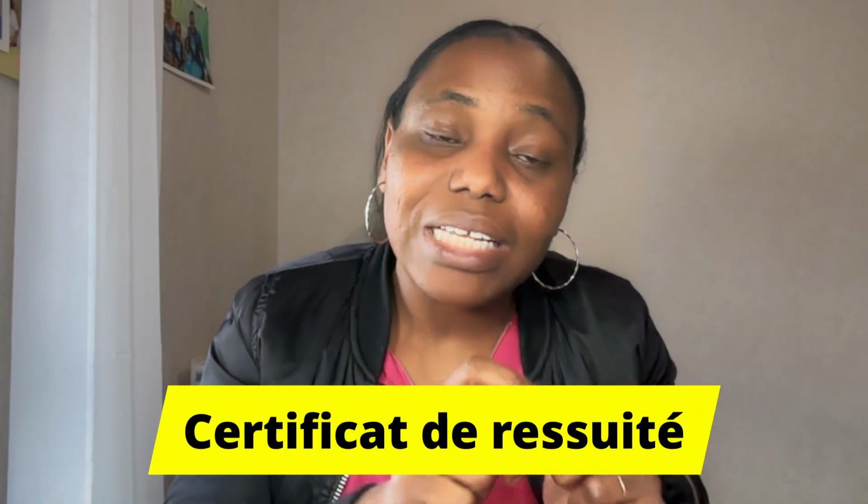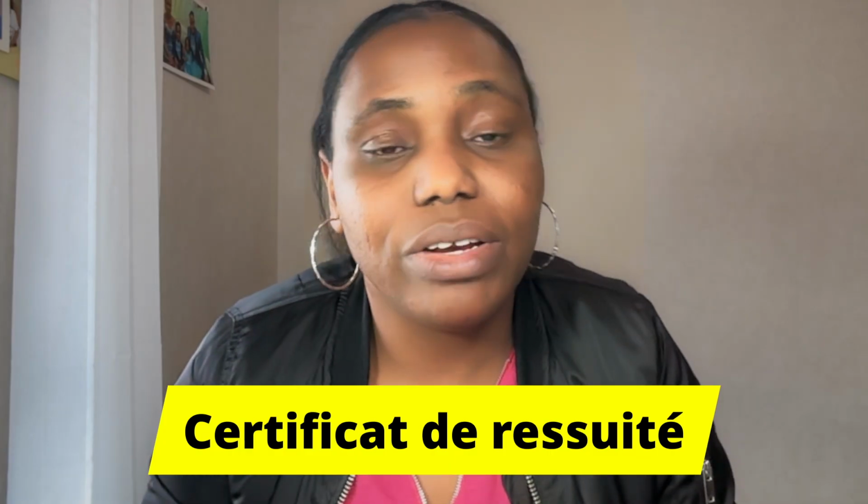And then the last thing that you need to get is the certificate that you downloaded after you passed your driving examination. You need to have it saved on your computer. Those are the things that you need to get ready to get your permis de conduire. Once you have done that, the next step is we are going to jump into my computer and we are going to follow this step by step until we fill it completely and we get to the end.